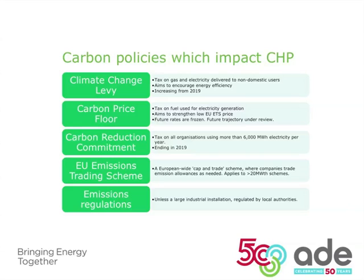The carbon price floor is a tax on fuel used for electricity generation, and the whole purpose of that tax was to strengthen the EU ETS price. Currently the trajectory is frozen at its current rate, but it might increase further in future.